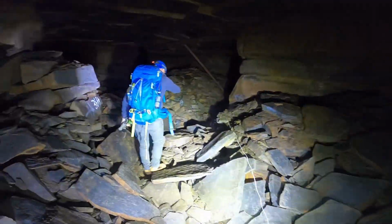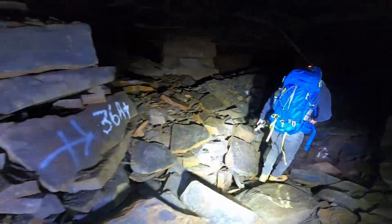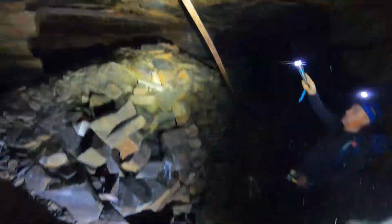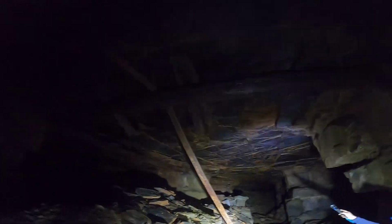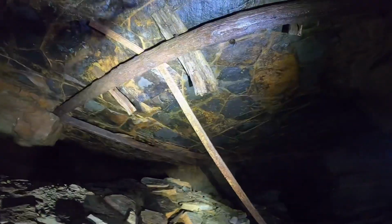What we got? 36. So we're only a couple of markers away now from 36. A plus. Yeah. So we're on the right tracks to the set line that we want. Oh wow. I've never seen this before. Well, I don't remember. So that has obviously gone across to another head. Yeah, to another stemple, yeah.